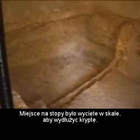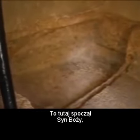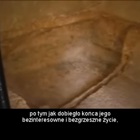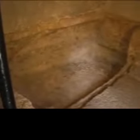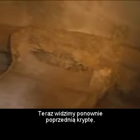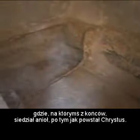The area for the feet was cut out, lengthening the space for burial. This is where the Son of God rested after having lived a selfless and sinless life for us. To the right is an unused crypt. Then we pan back over to the used crypt where angels sat at either end after Christ had risen.